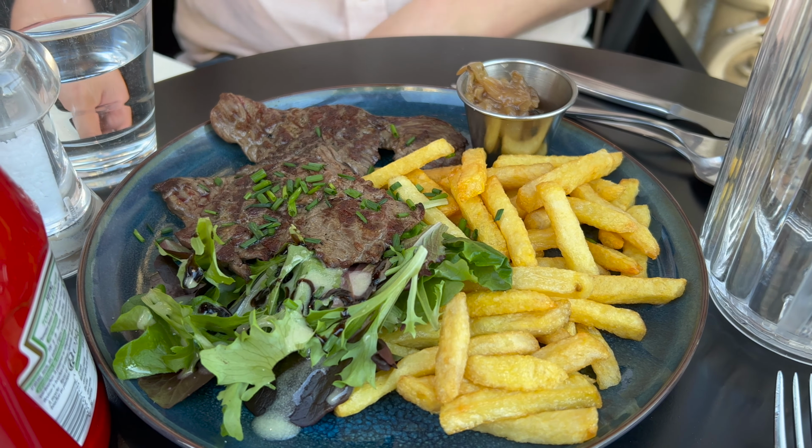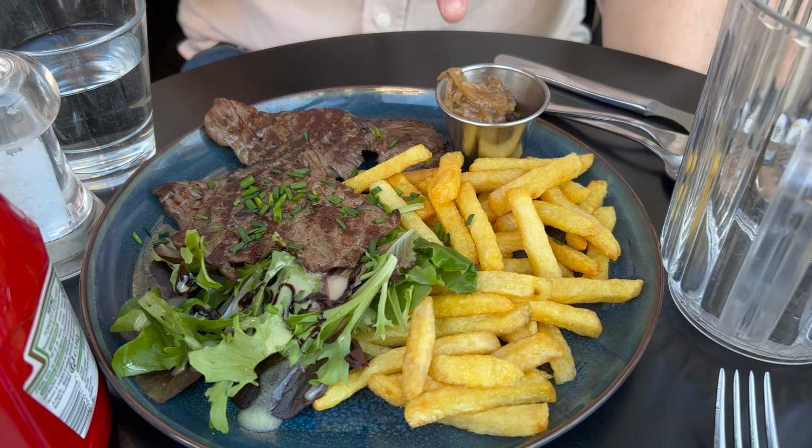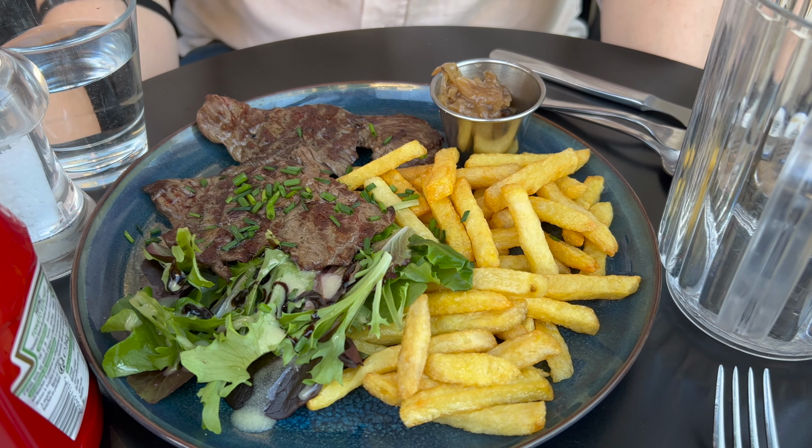Your classic steak frites. Yeah, and they did something a little different with the steak. This is more like a hanger-style steak, which is really nice. They had caramelized onions on the side, the fries were delicious, and the steak was really, really well done as well.